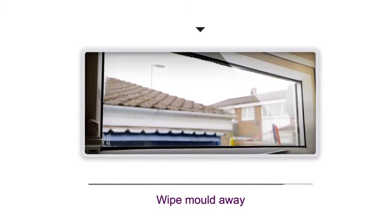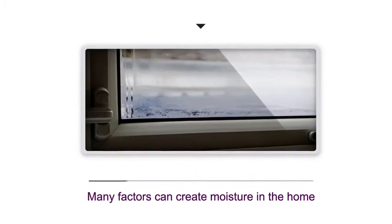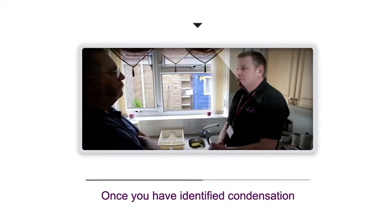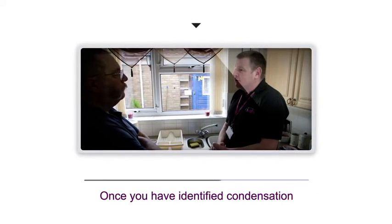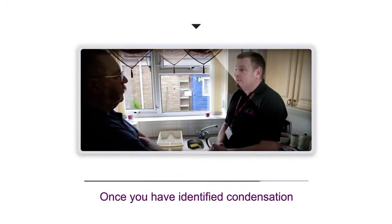There are lots of things that can increase the moisture in your home and lead to condensation. People, pets, cooking, boiling the kettle, damp washing, having a shower or a bath. They all create moisture that needs to escape so you don't get condensation. If you identify that you've got condensation issues within your property, we as engineers don't need to call out and help you with those. There are a few things you can do yourself to alleviate those problems.